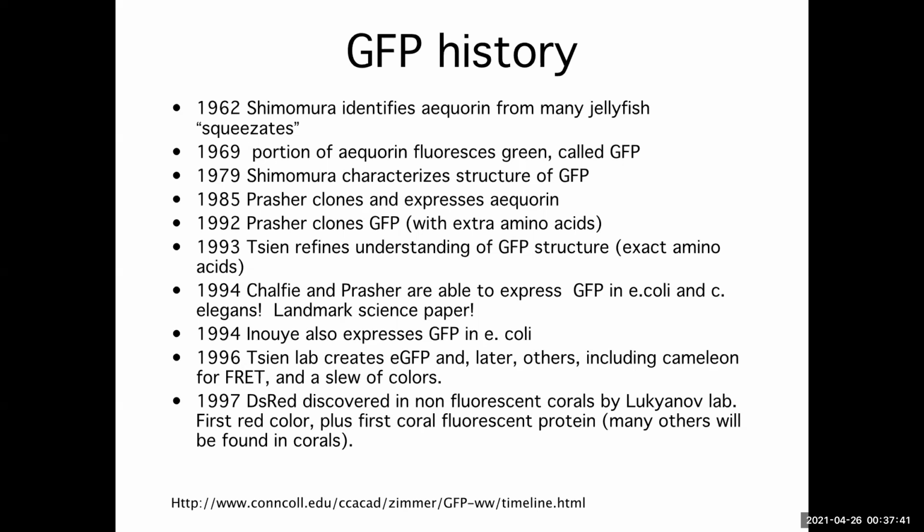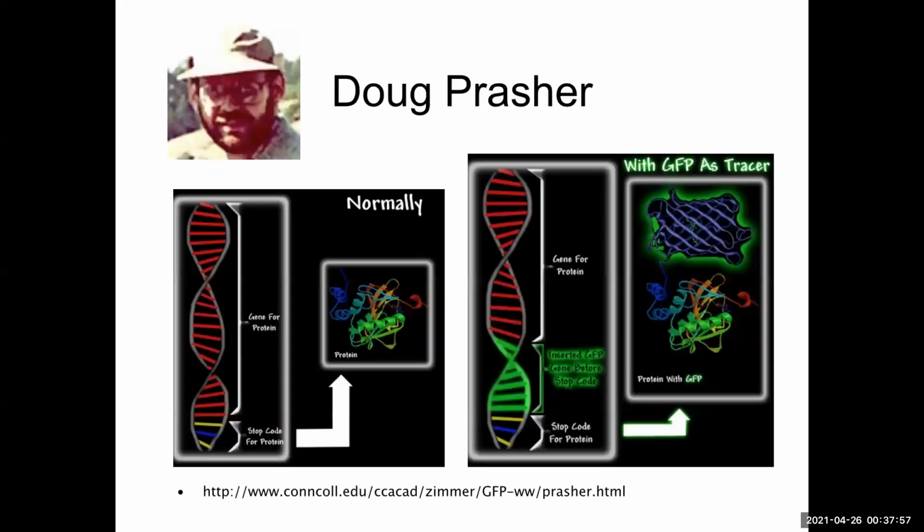I look at this timeline as I teach, and to me, it seemed like it was 10 years, but it was only like 3 years to the red. But it's just everybody's attention every day. It's all we were thinking about. We were obsessed. So every minute of every day, it was like, what can we do? What fluorescent proteins are out there?